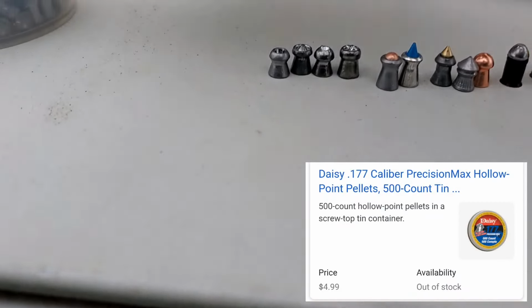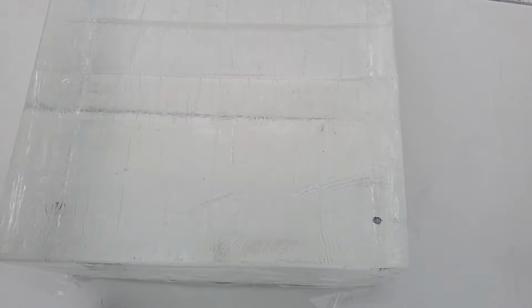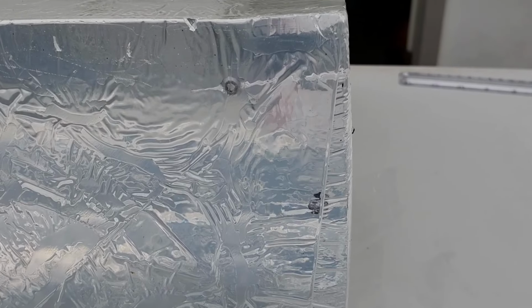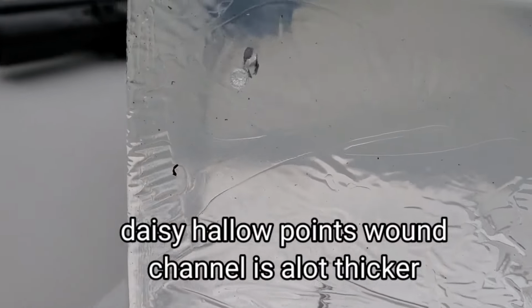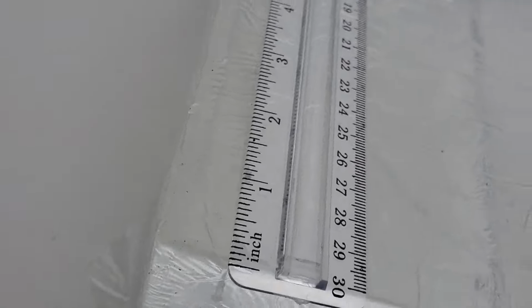Alright, the Daisy hollow points are next. Alright, you guys, so that was the Daisy hollow point on the top right here. And I think that one did better. It penetrated more, and you could actually see the wound channel. Look at that. Yeah, that one did better. That one penetrated like 1.5 inches.